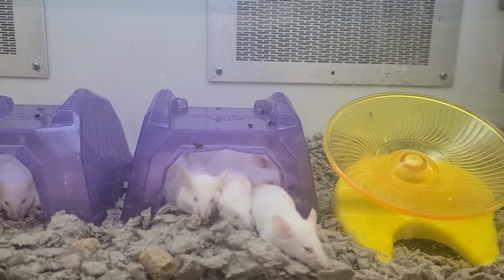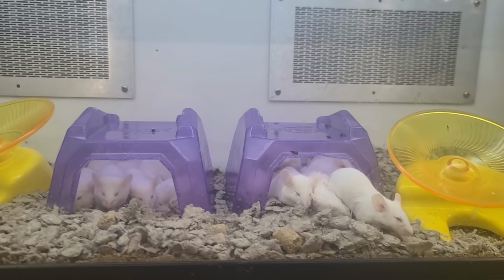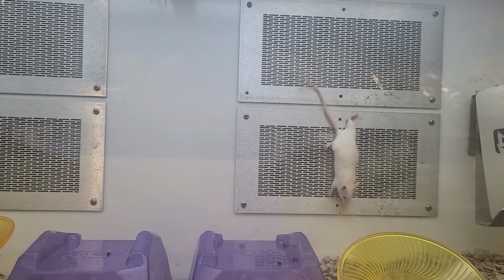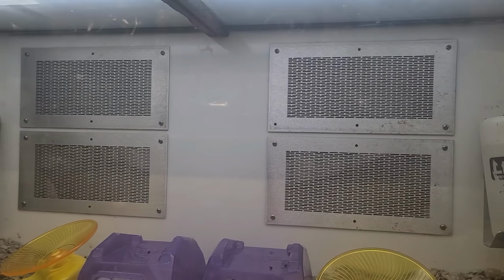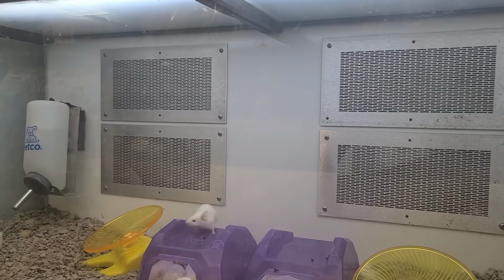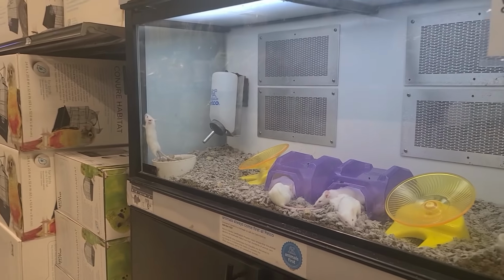These little guys are albino mouse. It looks like someone is trying to find a way out.